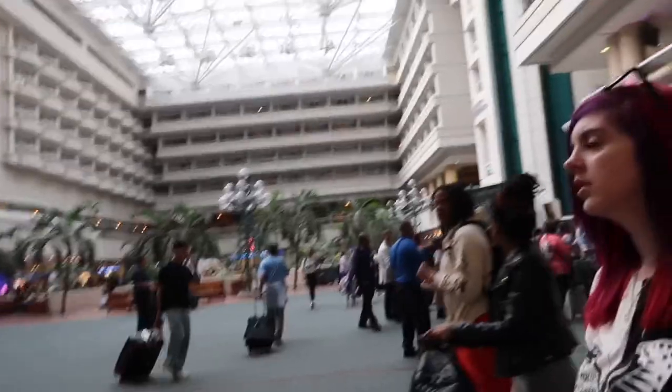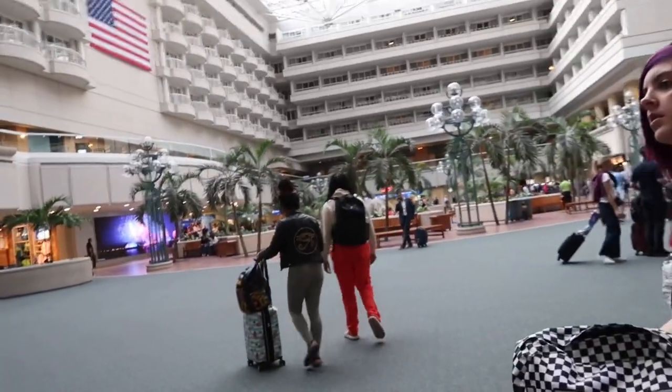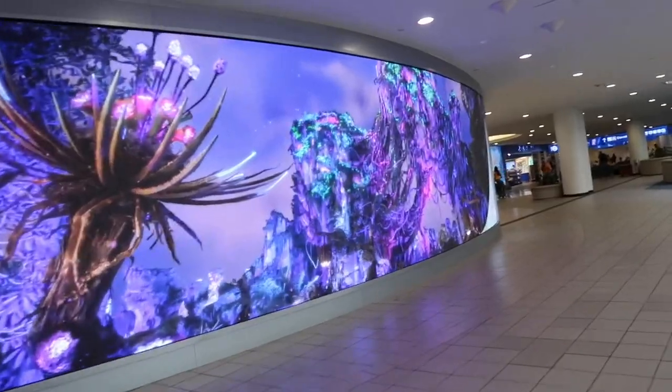We have made it! We are here! So this is the airport, Orlando International Airport. Pretty. We actually breezed through everything pretty quick, so now we're just going to find where our coach is and then head to the resort.